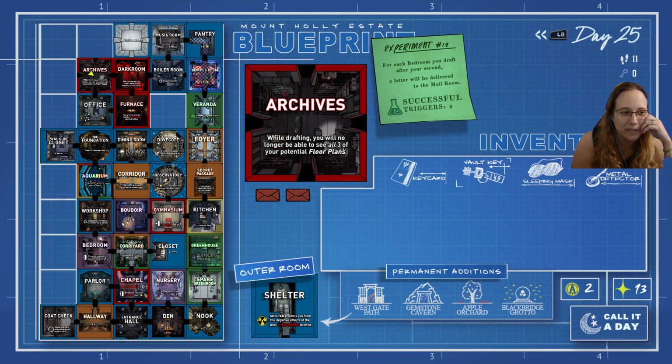I have the metal detector. I feel like I've walked all the way around. We got the metal detector pretty early. I don't think there's keys hiding somewhere. Alright. Still a good run. We still learned some stuff. I don't have... What did I need for the queen? Her lady's chamber is in the study. That's it.